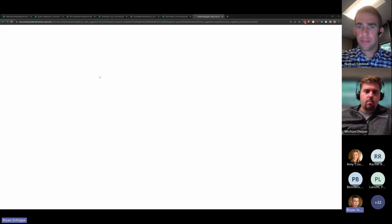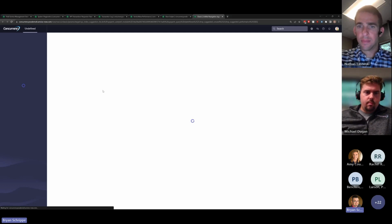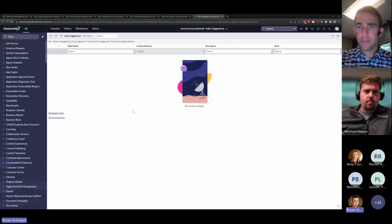Index suggestions. This is another area. ServiceNow will actually suggest to you whether or not a table should be re-indexed, and going through and making sure that you're actively maintaining those indexes is a good thing to do over a period of time, because it streamlines table performance.